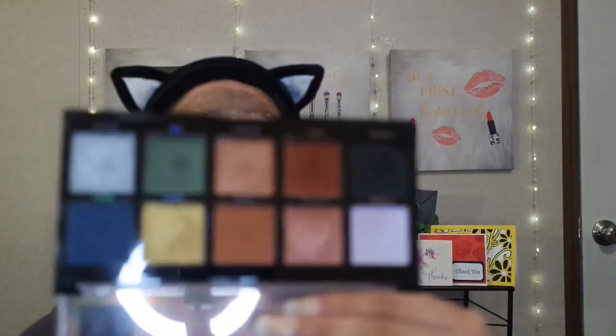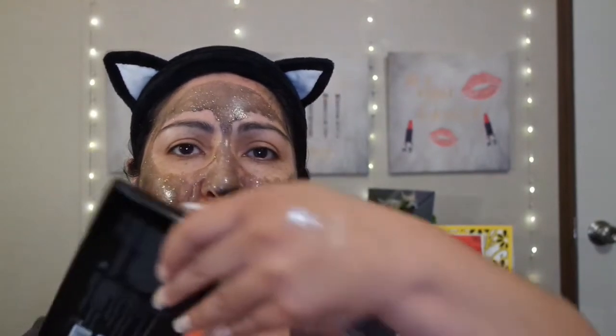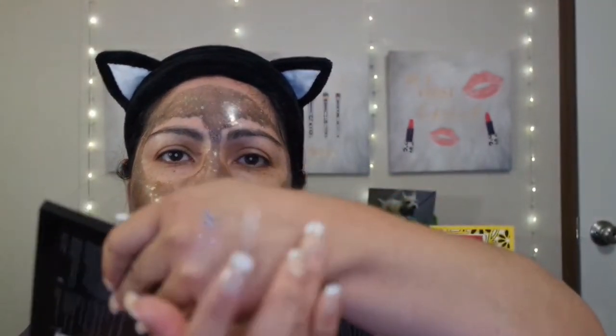If I swatched all of them for you, I'd be here forever. But the one that I do want to swatch for you guys, to show you how beautiful this palette looks, is the one that really got me, with this holographic shade that's in it. A nice holographic shade in this Royals palette. So, I did love this palette, the shades in it, the color story, and how the shadows came on. So, yes, I really do like that.